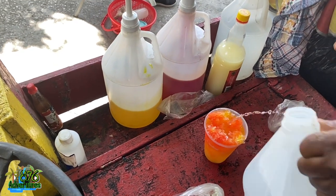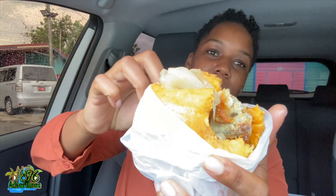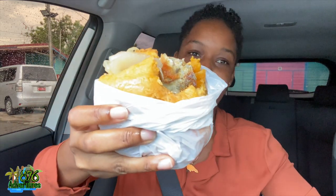That's his name. I don't know about you guys, but I love onions. You see this? Let me show you right here. Cornbread and saltfish with onions, with my sky juice. There we go. That's all you need, right?